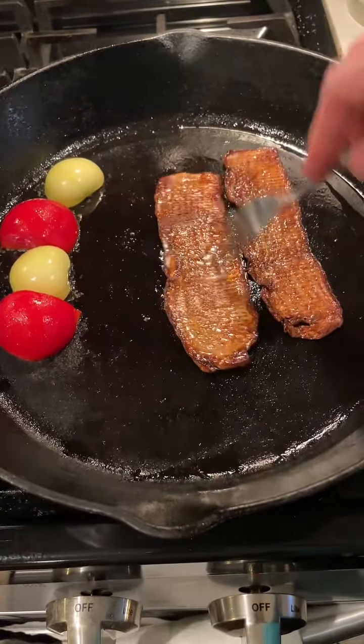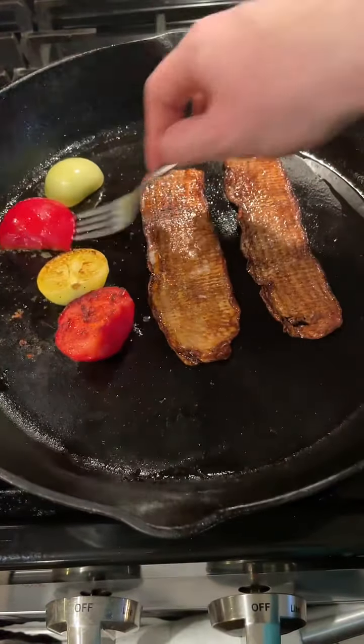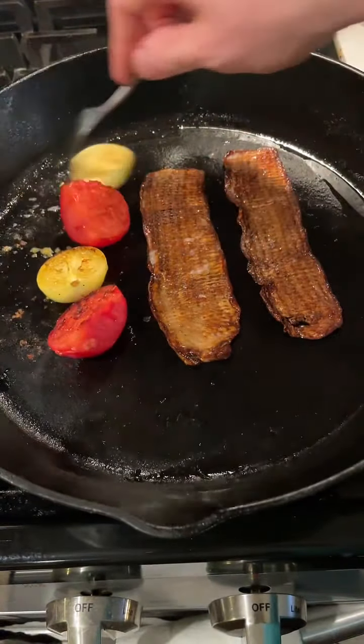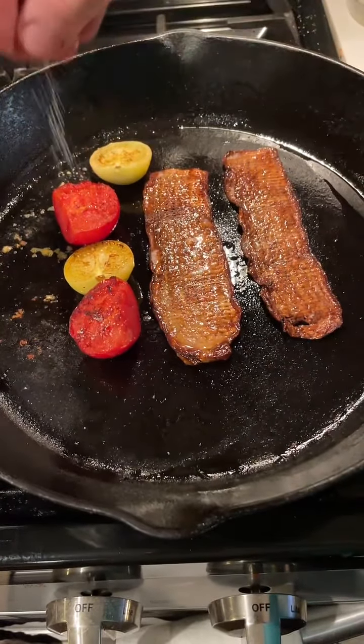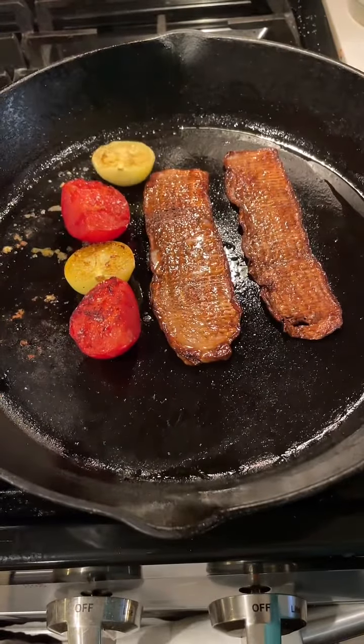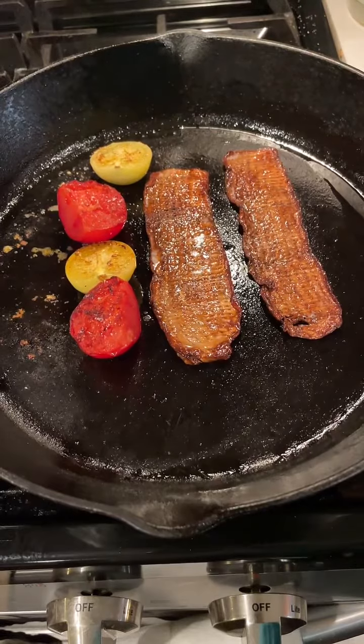Okay, so I just turned the heat off, because that's looking nicely done. I got a nice little crust on my tomato and tomatillo over here, so I'm going to give those just a little salt bae action. Oh yeah, look at that.